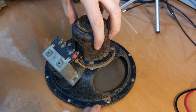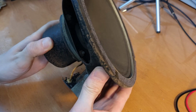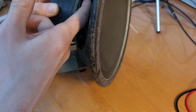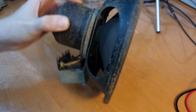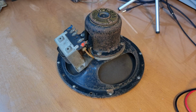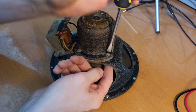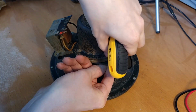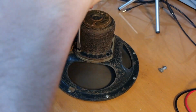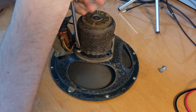Let's see if I can take this cover plate off. We have some nuts inside. So these are just screws that are held in place with a nut on the inside. So let's take those off. Okay, take them off fairly easily, that's already good. I just need to make sure that the nut is in place. Okay, that's one out. Let me just do the other three and I will get back to you.